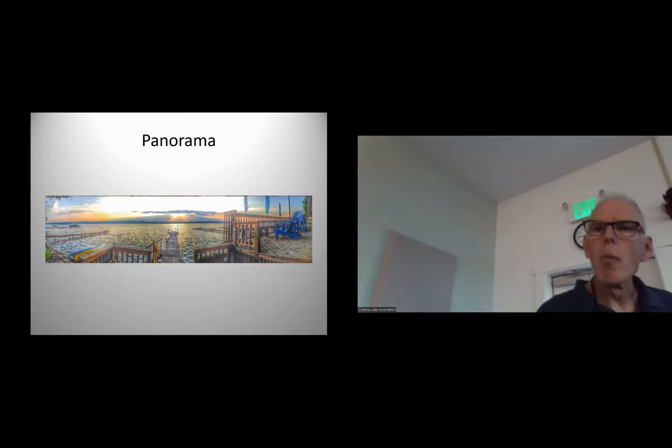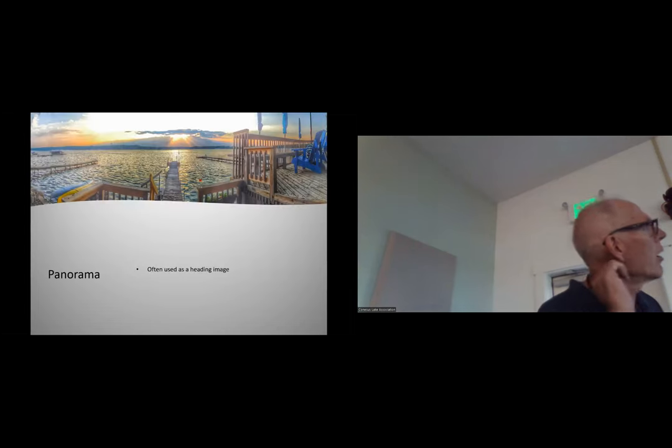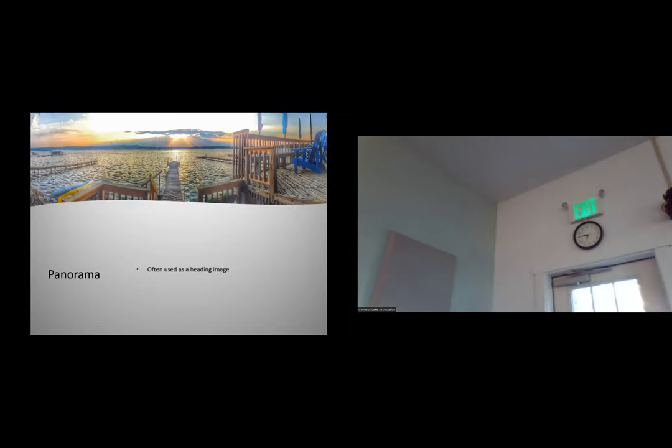And, you know, one thing I just wanted to mention about panorama is sometimes it's hard to figure out how you're going to use a panorama. But if you use a panorama for like a heading, imagine that you had a brochure or even a letter that you wanted to send. Here's a letter from Canisius Lake. You put that at the top and you write underneath. It's just a great way to use the panorama, right across the top of the paper.